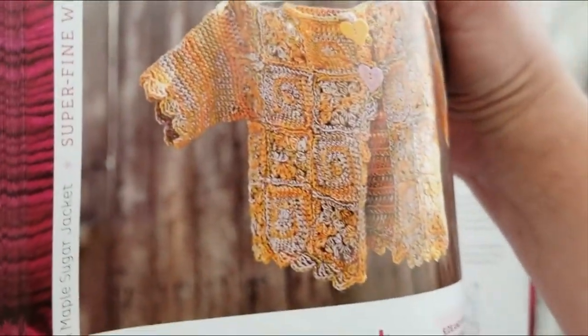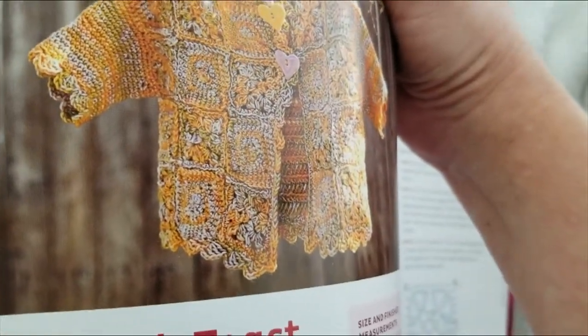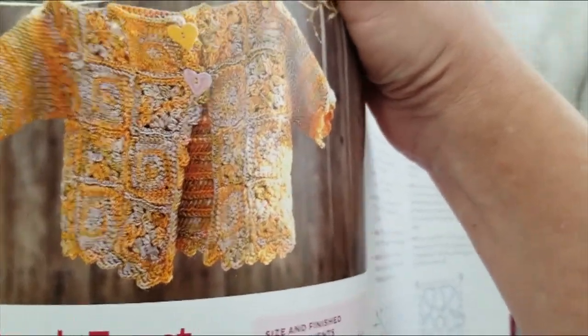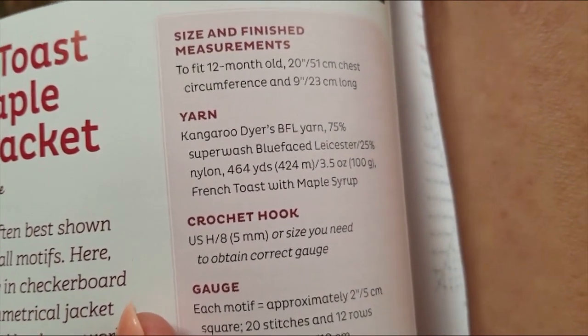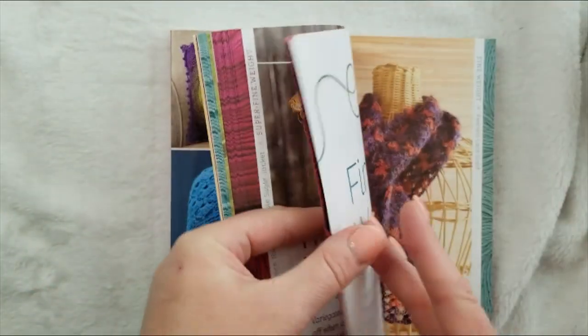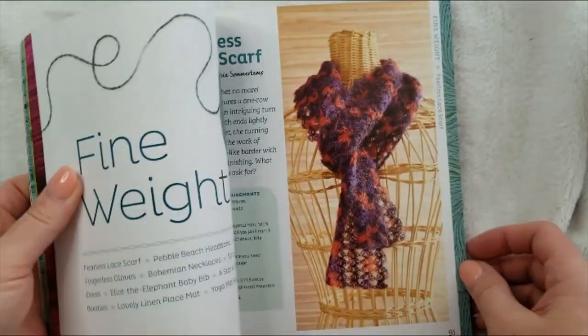Oh, this is super cute. Look at this little jacket for a little person. And the pattern is called French Toast with Maple Sugar, because that is the colorway of the yarn. Here. Kangaroo Dyers, BFL yarn, I don't know that. Blue-faced Leicester nylon. People, I'm learning new words. This is crazy. A little close-up of the edge. That's super cute. And then, whoops. That's pretty.